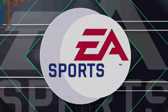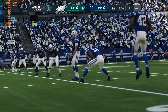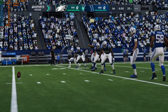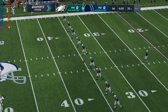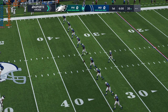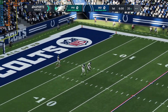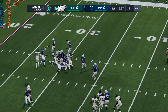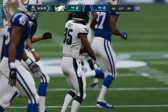See Philip Rivers and the Indianapolis Colts taking on Carson Wentz and the Philadelphia Eagles. Rigoberto Sanchez, the punter, is ready to go, and we are underway from Lucas Oil Stadium. Fielded just outside the goal line, and a nice return sets him up pretty good right at the 30-yard line.